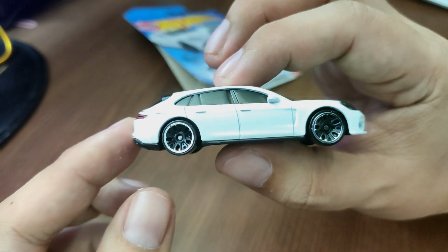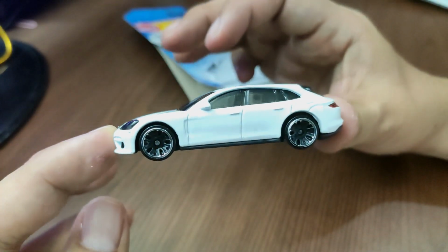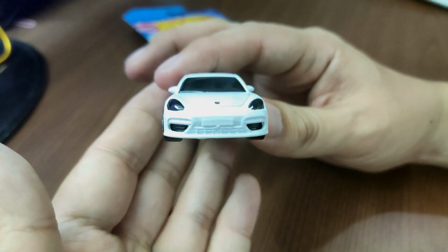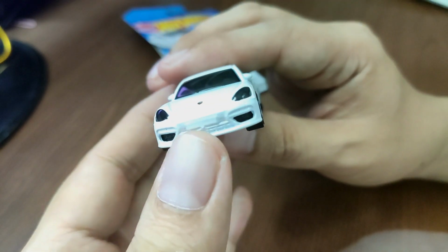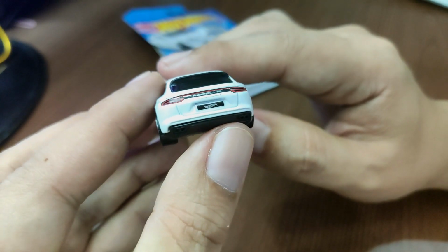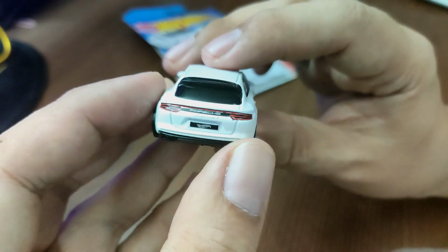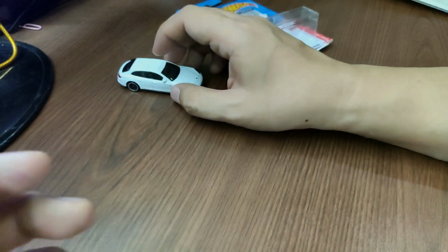So here is the car. Yeah, that looks really cool. Look at that. White cars just look really good. They look really clean. Beautiful decals right there. Up front. The back also. The back part of the car just has the best details on this car. You see that one? Just beautiful detailing on the tail light. So yeah, lovely main line.